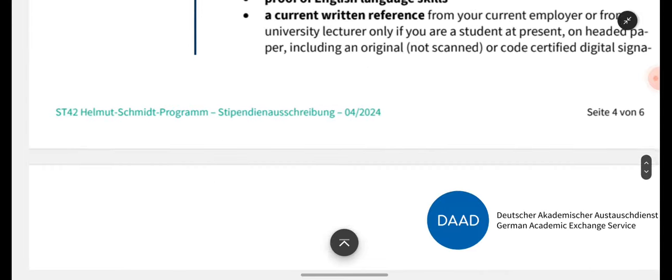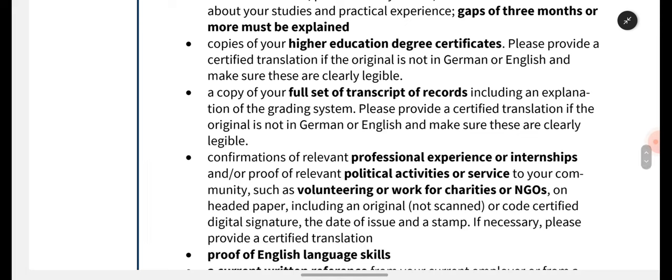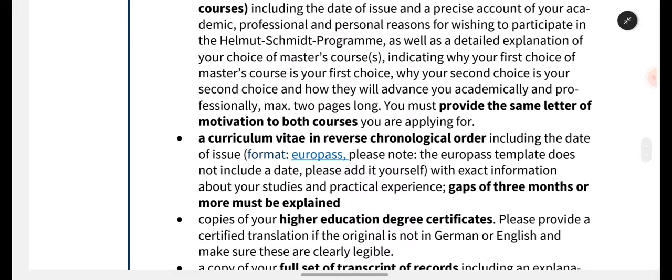Now let's go to requirements. You need to be able to prove that you've actually gotten the skill. I mean, you are able to communicate in English, then you can apply. A current written reference from your current employer, or from a university lecturer only if you are still a student, and if you are not a student, you need to get it from your employer. Confirmation of your relevant professional experience or internship and/or proof of relevant political activities or services is required. Full record of your transcript is also mandatory, and your bachelor certificate or your previous master degree certificate is also required. You need to make sure that you have your CV in the Europass format.